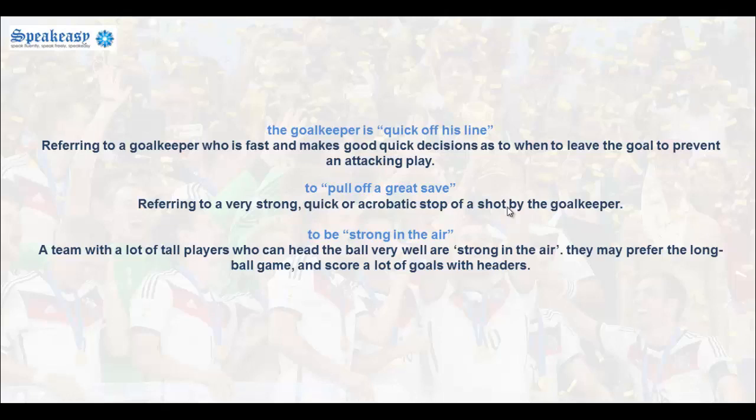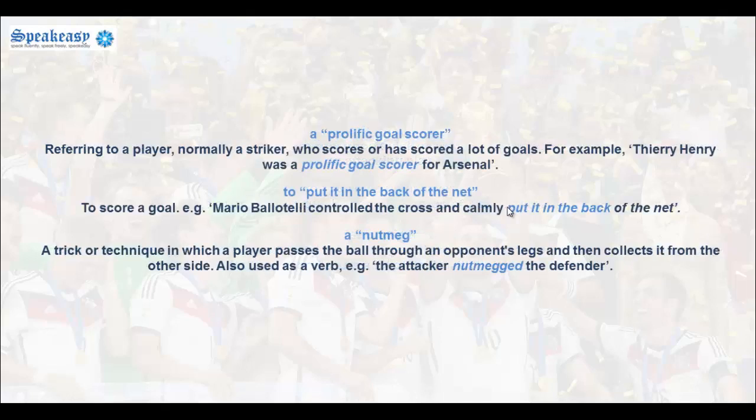To be strong in the air. A team with a lot of tall players who can head the ball well are strong in the air. They may prefer the long ball game and score a lot of goals with headers. A prolific goal scorer, referring to a player, normally a striker, who scores or has scored a lot of goals. For example, Thierry Henry was a prolific goal scorer for Arsenal. To put it in the back of the net. To score a goal, for example, Mario Balotelli controlled the cross and calmly put it in the back of the net.